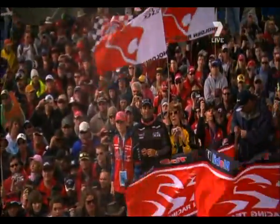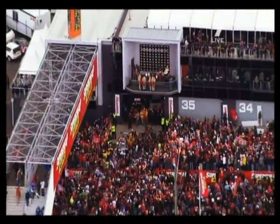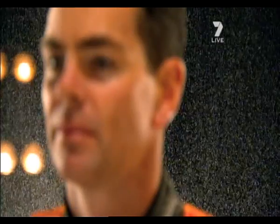It's a 1-2 for Team Vodafone. Standing on top of the podium with 100,000 people below you all screaming, it's an unbelievable feeling that you won't get anywhere else.